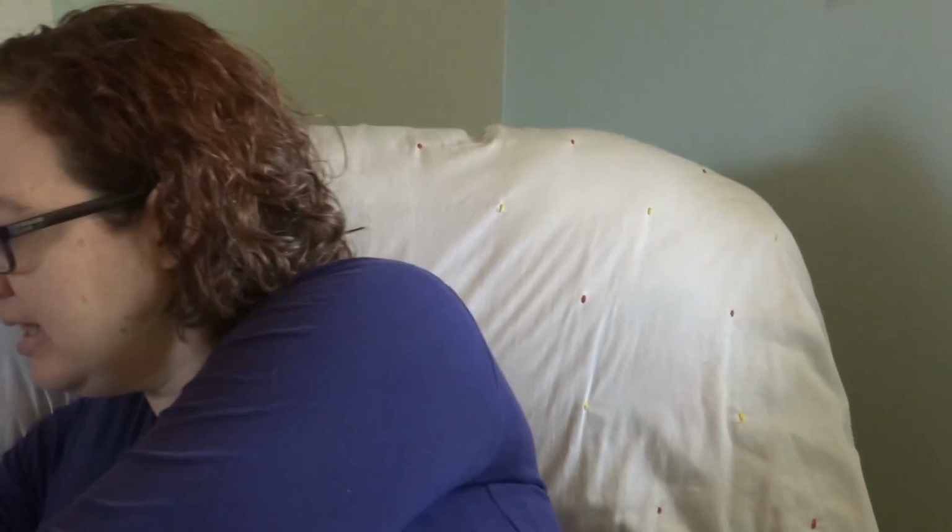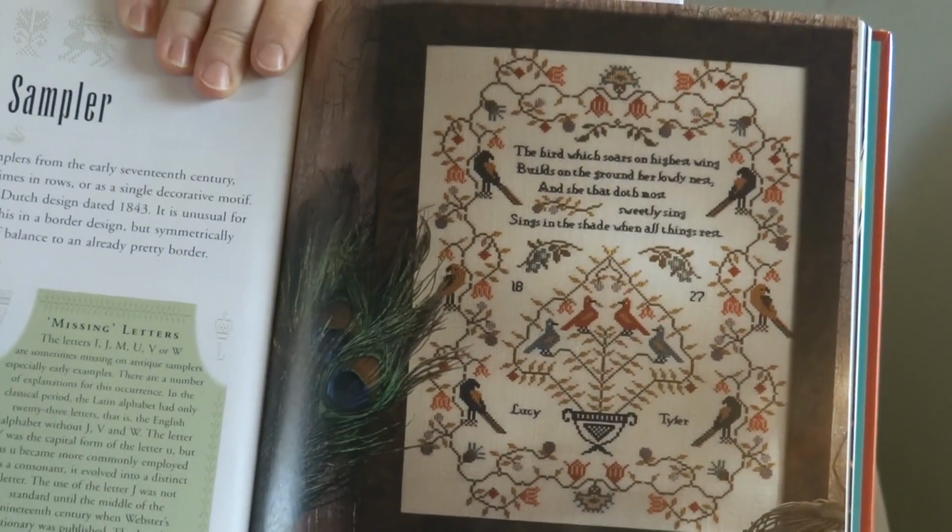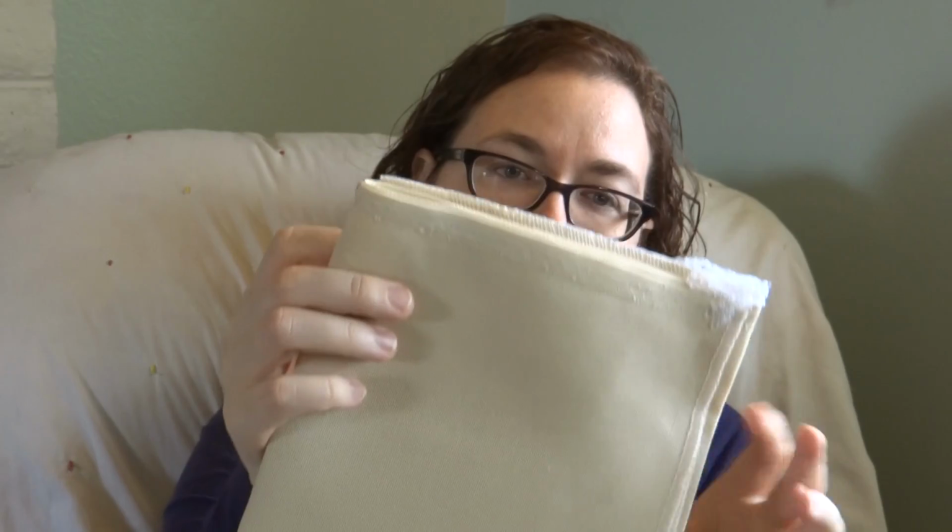Let's see. I also kitted up another start for May. The Birds Sampler by Brenda Keys from Traditional Samplers. And I'm using all the called for floss. I'll be stitching it on 32 count lamb's wool Jobelin. This is the smallest count fabric that I will have ever worked on, and the pattern is stitched over 2 except for the words are stitched over 1, so that should be really interesting.